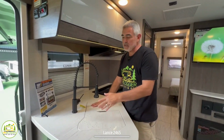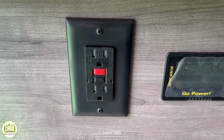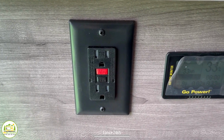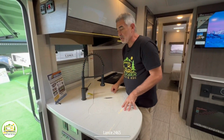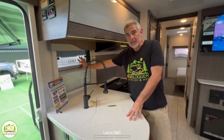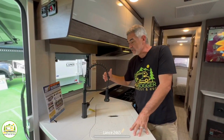I also want to point out that just past the trash can on the side of the cabinet over here is where an electrical receptacle is located. So if you wanted to set up a coffee pot or a toaster, you do have a place to plug in over there. Also, there is a window right above the countertop, which lets in a lot of natural light.